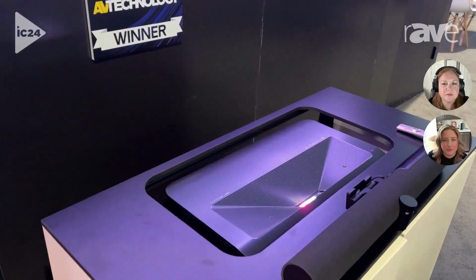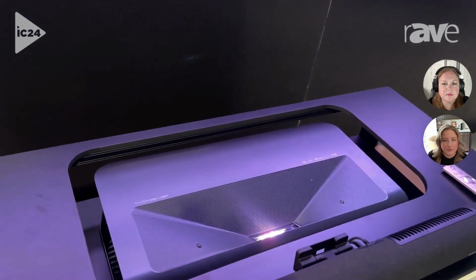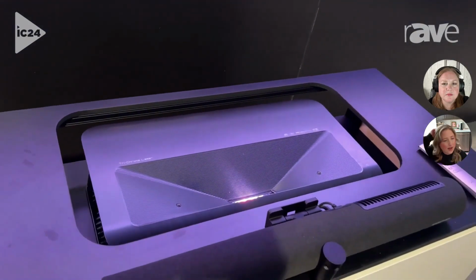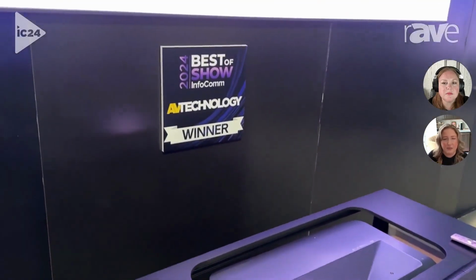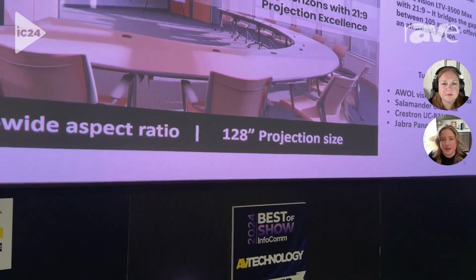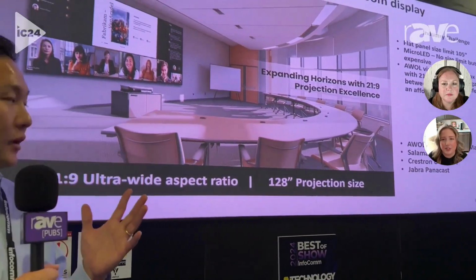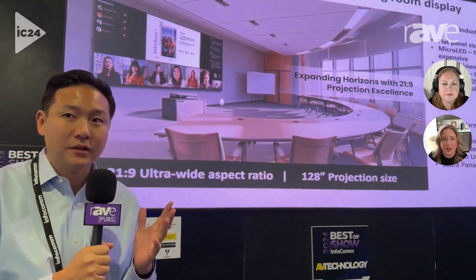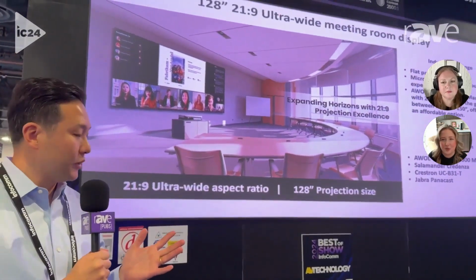So the problem in the industry for the 21 by 9 was the size. It's flat panel TV, you can do it for any limited size, like 105 inch, and the projection could go between 80 and 150. The micro LED works in conjunction with whatever size you want, but the price of micro LED is still quite expensive. So the projector can do any size of projection from 80 inch to 150.